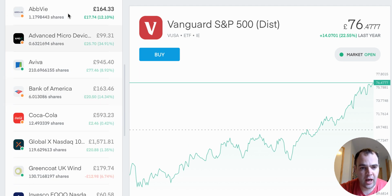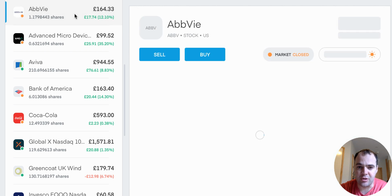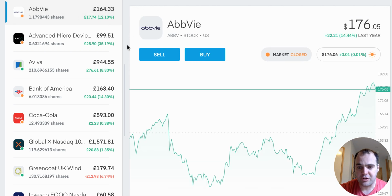So Abbey, still got one share of that, which is currently up 12%. That is doing lovely. I've been trickling money into here whenever I do have the spare cash. I do just put it into Abbey because it is a decent stock, as you can see here, and it does pay out a decent dividend also.